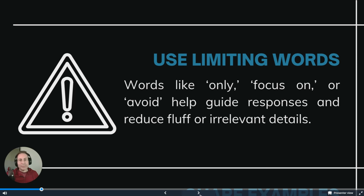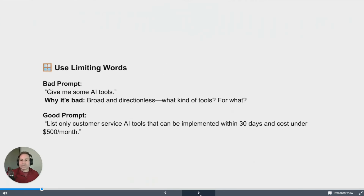Use limiting words. Again, every word has value. Words like only, focus on, or avoid help guide responses and reduce fluff or irrelevant details. Bad prompt. Give me some AI tools. Broad, directionless, what kind of tools for what? Here's a good prompt. List only customer service AI tools that can be implemented within 30 days and cost under $500 a month. Clear, precise.